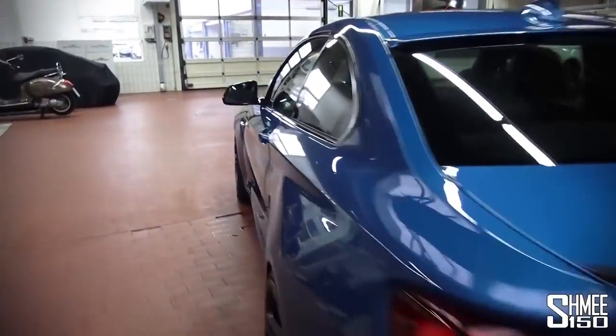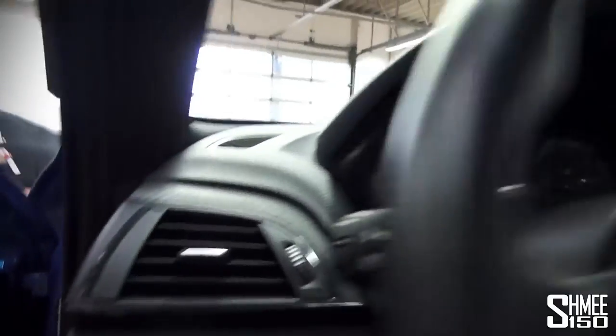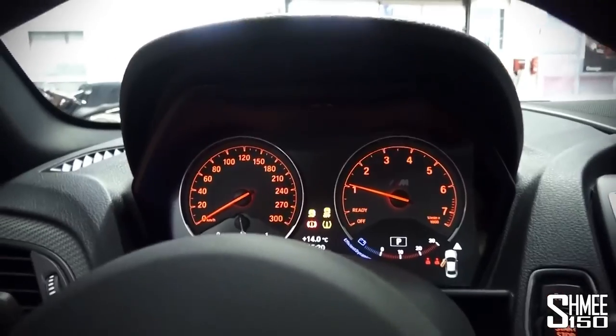I'm just going to hop in here and fire up the car because I want to hear how it sounds in the M2. Now, this is just a back box, but supposedly it sounds rather good. So we've got the key in. Let's fire it up. Okay, not bad. Wow, actually quite loud. Probably louder than I anticipated.